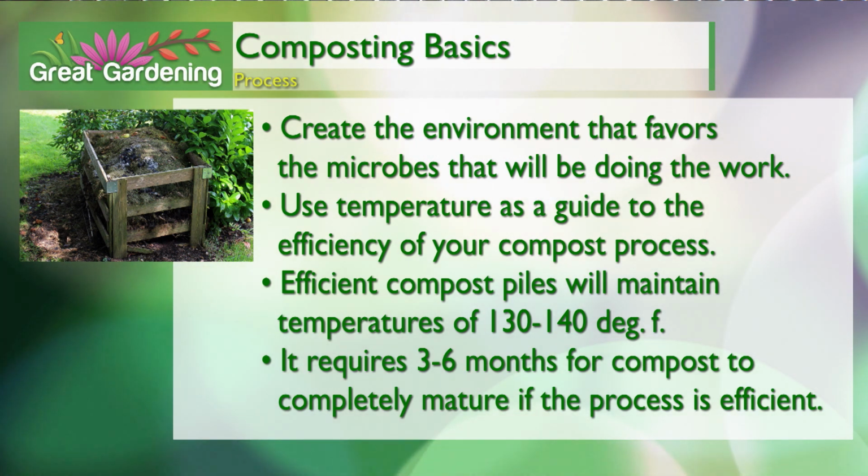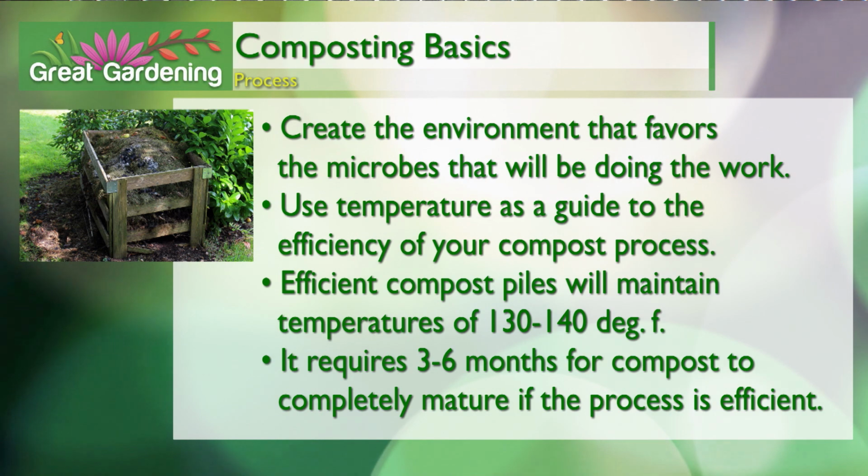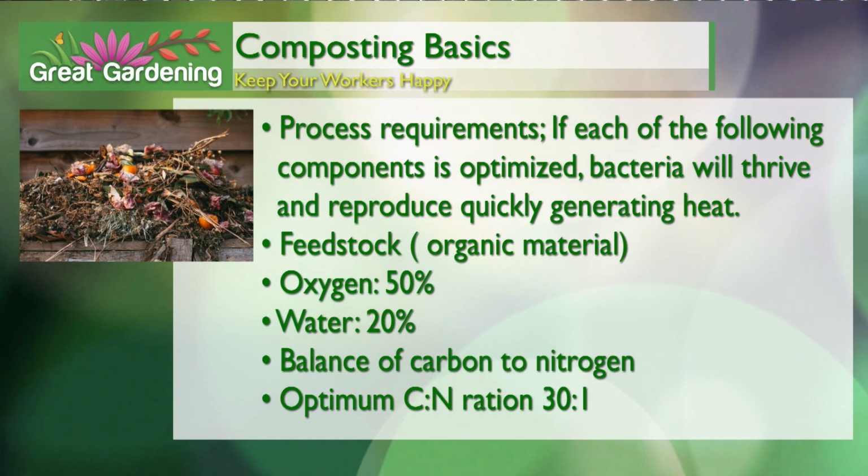And don't be deceived. It really does take 3 to 6 months to get a mature compost. I talked about too many leaves out there that are incorporated. You don't want immature compost because the process isn't complete. It tends to be acidic. So at least minimum 3 to 6 months, for most of us about 1 year.